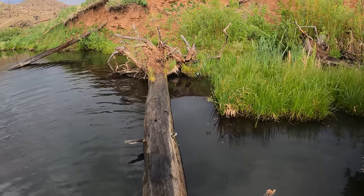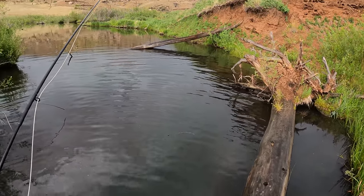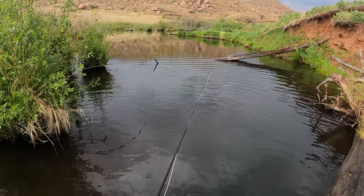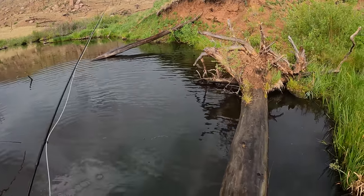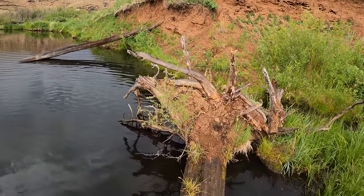I lost control of him because he pushed out of that log under the undercut, and then I had the net in my hand and I couldn't control the line. Dang it. Well, guys, as you just saw, I lost him.